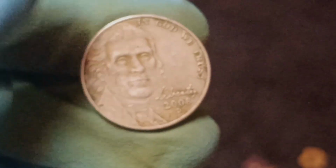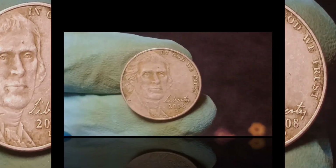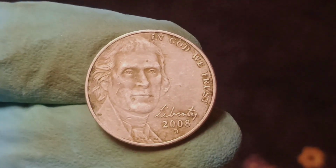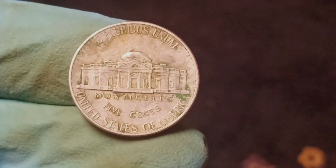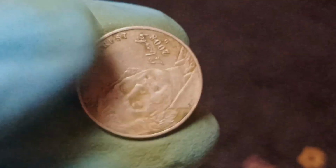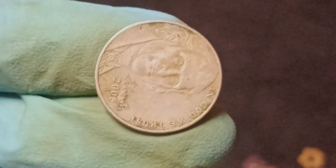In a world where cryptocurrency and digital transactions dominate, the 2008 D Jefferson nickel reminds us of the irreplaceable magic and tangible wonder of physical currency, especially when such currency can be worth more than 20 million times its face value. It's not just the errors or rarity that drive the coin's appeal, it's the legend, the thrill of the chase, the knowledge that at any given moment, a seemingly worthless coin might catapult someone into fame and wealth overnight.